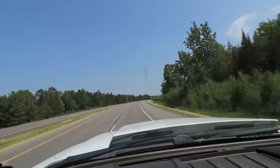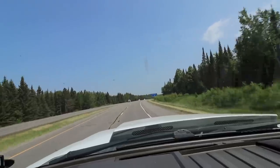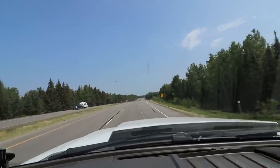The place we're going is on Lake Vermilion in Minnesota. It's about 100 miles north of the house. Never fished this lake before.